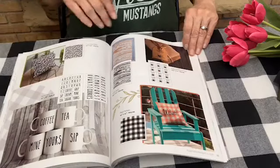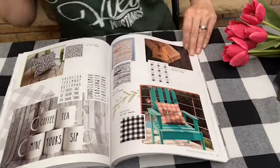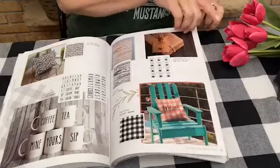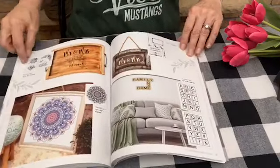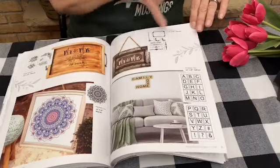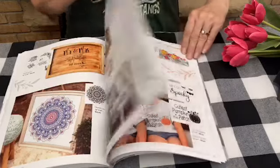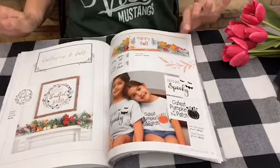even on a pillow. The skinny font, really fun, goes beyond the letters to actually words. We've got a wood grain, and then our larger plaid pattern. The mandala lace. These are frame it up, so you can frame different things that you have. Our Scrabble tiles. And then getting into our seasons.